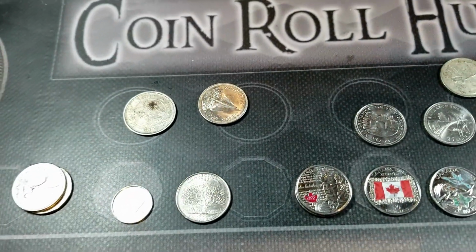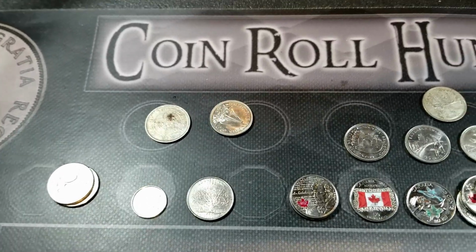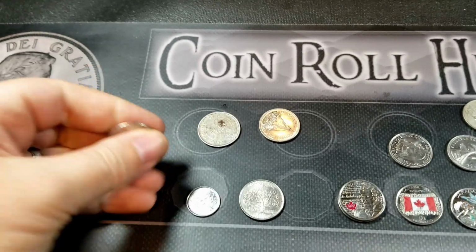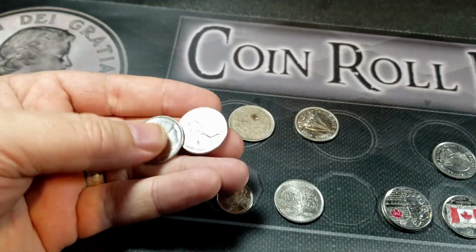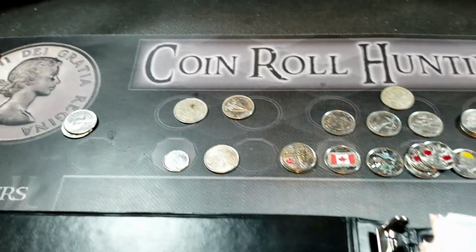But anyway, we did find a dime. I didn't bring you in for that one, but there was a dime in one of the rolls, although the roll was actually 35 cents over. So that's all right. These two 1978s I'm not going to keep. These are the small bead variety, but they're in really rough shape. They're just not worth it. I got some nicer ones already, so I'm not going to worry about those.